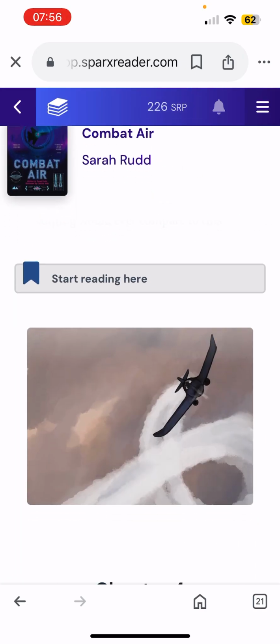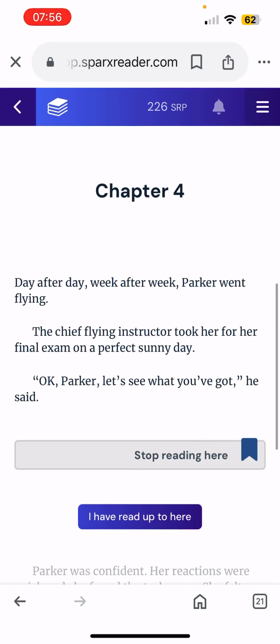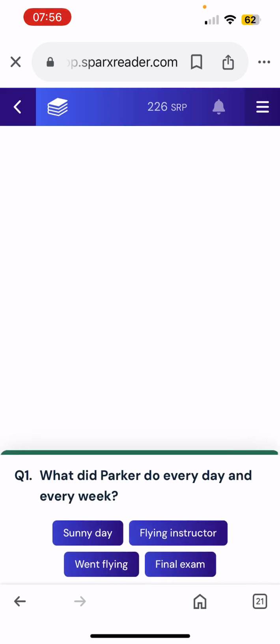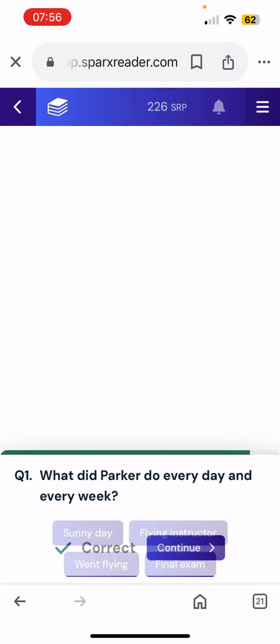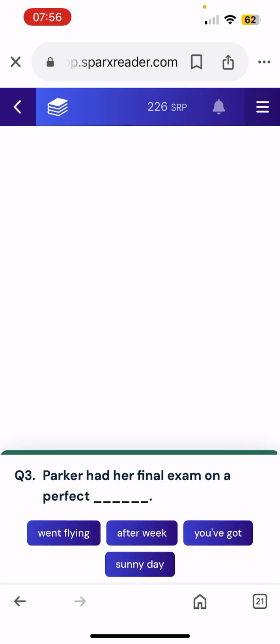Got a lot of stuff to go. Alright. The day after, week after, Parker went flying. The chief flying instructor took her for her final exam on the perfect sunny day. Okay, Parker, let's see what you've got, he said. What did Parker do every day and every week? Went flying. Where did the flying instructor take her? Final exam. Parker had a final exam on the perfect sunny day.